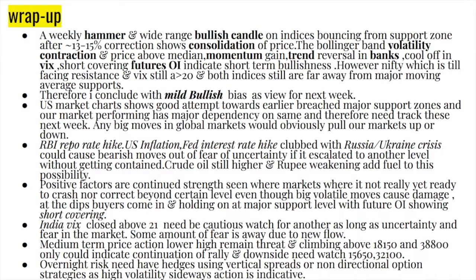VIX is greater than 20. It has cooled off actually, but still about 20 is a concern. That is what you have to be cautious about. It's still near the 50 DMA, and it is still resisting below the major gap resistance. All this we have to be cautious about. But mild bullish is the view. US markets are showing a very good attempt at recovery, and the Indian market has great dependency on the US.